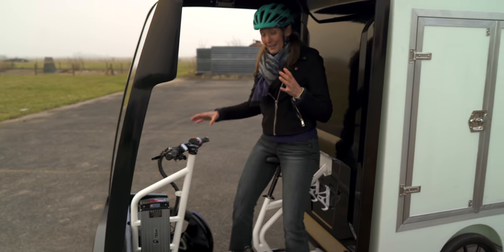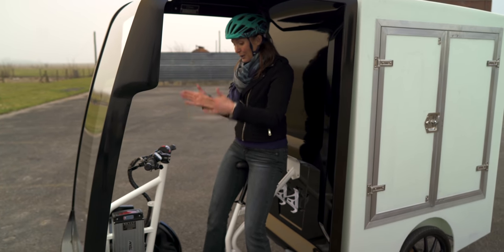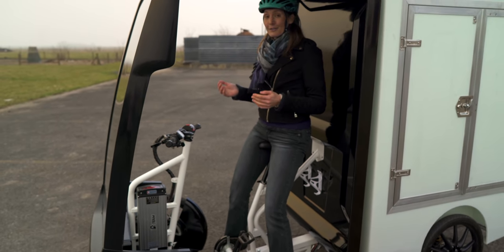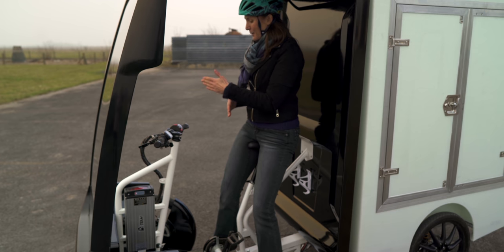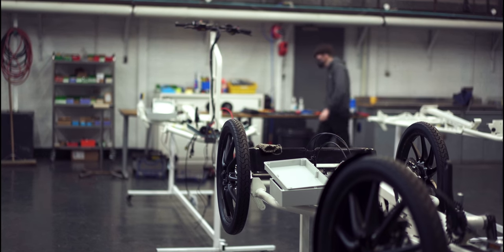What is absolutely ridiculous about this is that I can pull the handlebars around all the way. The wheels are at such an incredible angle, and I can stay upright and I don't fall over. It feels so wrong to turn a bike wheel that much, and all of the engineering keeps the vehicle stable. It's amazing.